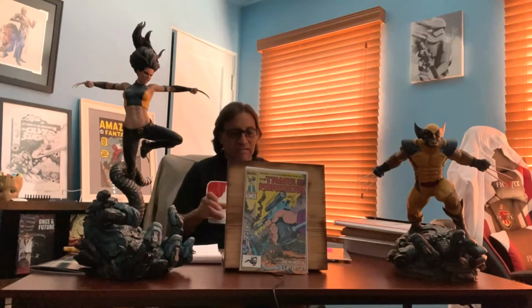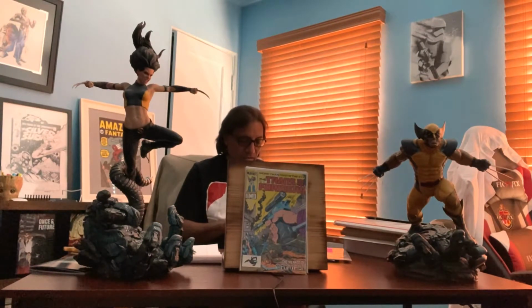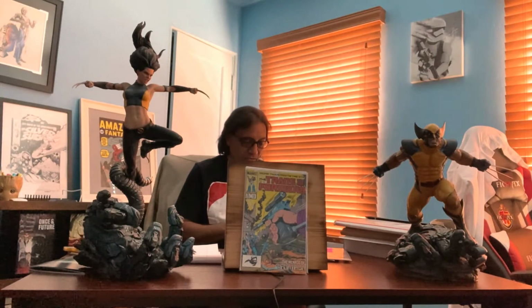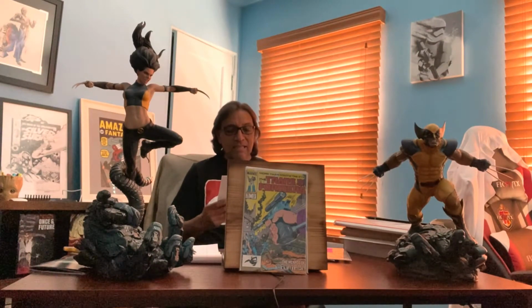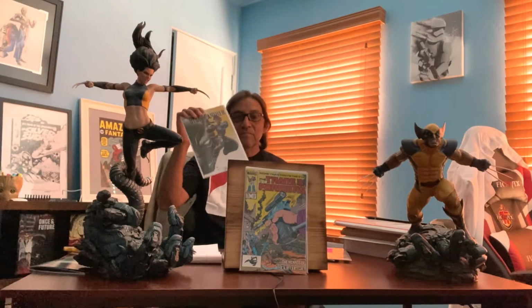Now, these are nice comics. First one is Marvel Action Black Panther with Shuri on the cover. It's a 1 in 10 incentive. Let me see. It's a first print, and he says it's near mint. I'll take his word for it. It's Marvel Action Black Panther, but it came from IDW.